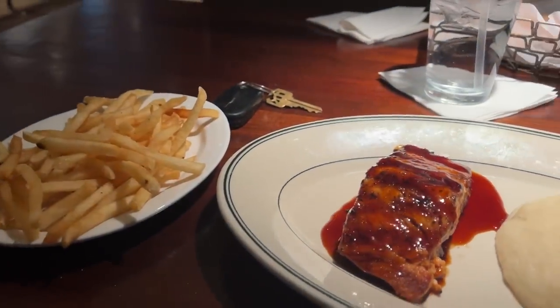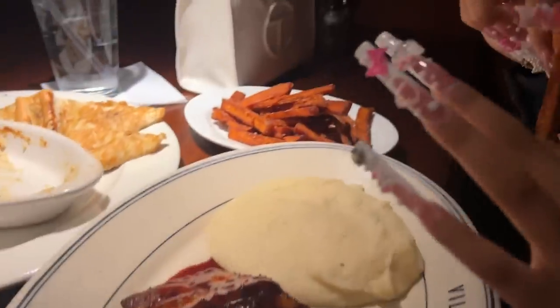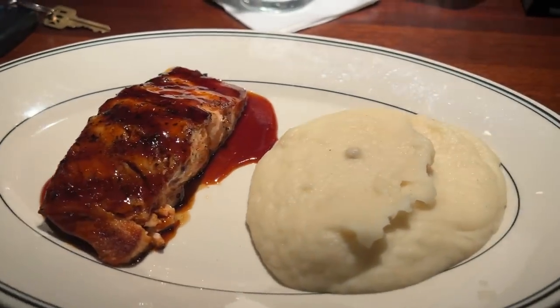Hitting. The food is here. Got the 10 glazed salmon with the mashed potatoes and sweet potato fries. And I got the 10 glazed salmon with the mashed potatoes. Oh, snap.